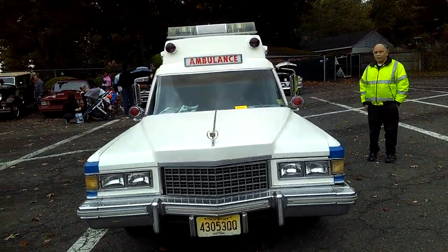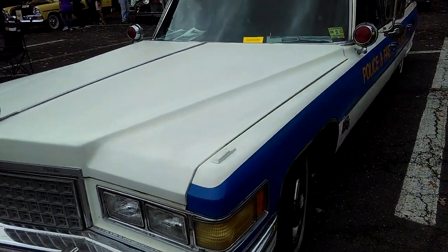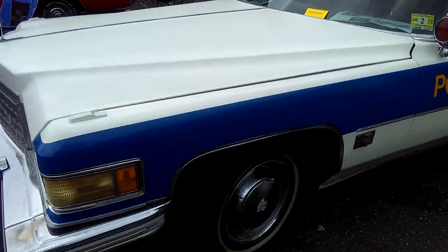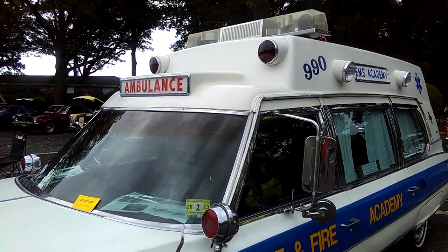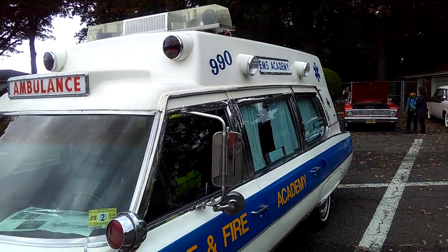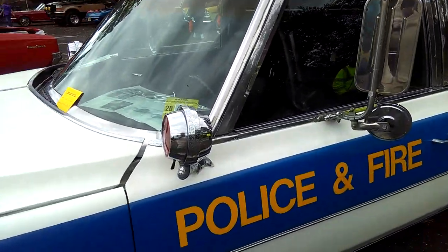All right, we got here. This is a throwback. Look at this. 1976. This is a Cadillac Superior ambulance chassis. All right.